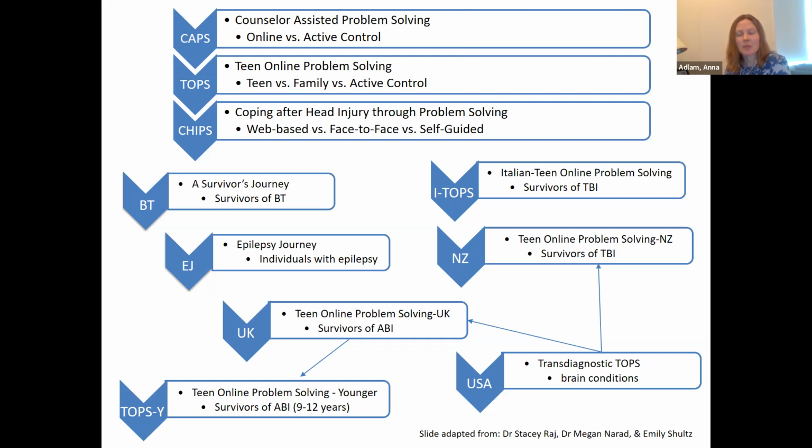So there's a version that's been developed for young people who've had a brain tumour. There's a version for young people with epilepsy. There's an Italian version where TOPS has been translated both by language as well as culture for use in Italy. There's a version for New Zealand where, again, cultural adaptations have been made for the intervention to be more useful for young people from the Maori culture. And there's the UK version too, which is the one I'm going to be talking about today.